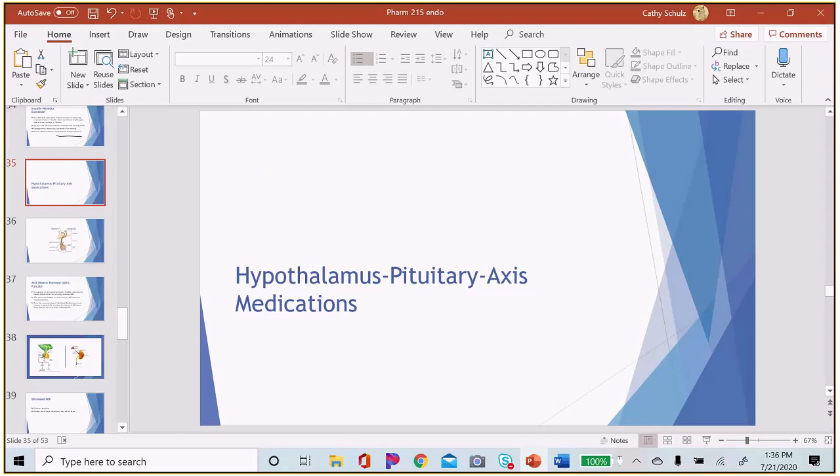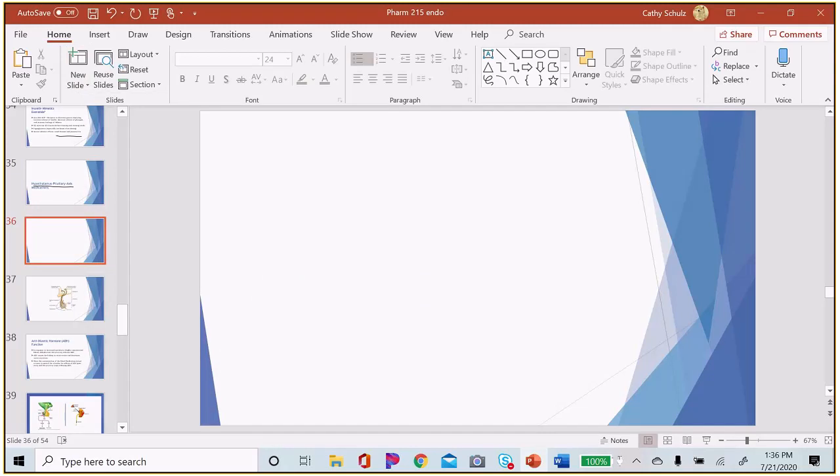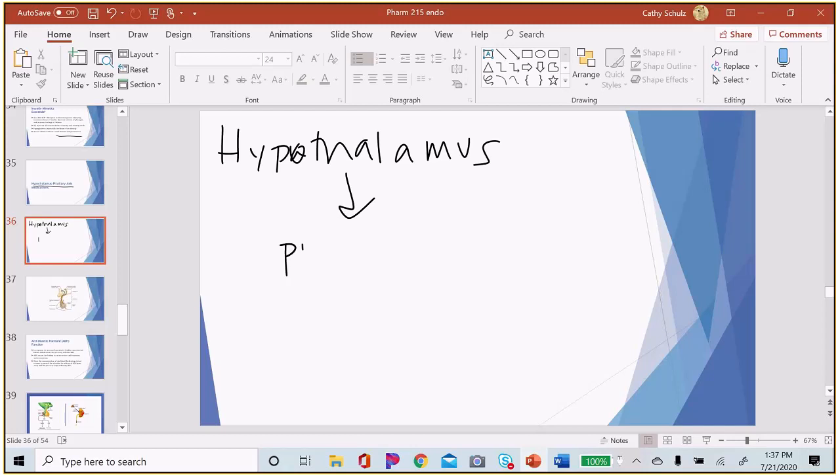So the next group of medications that are related to hormones have to do with something called the hypothalamus pituitary axis. When we're talking about diabetes, we're talking about the pancreas making hormones, and sometimes the pancreas isn't working correctly, so we don't get the hormones that we need. This is a different type of endocrine function. The hypothalamus is in the brain, and it is responding to information from our environment about what our needs are, and it has a special communication with the pituitary gland, which is also in the brain. They have a special shared blood supply so they can communicate with each other.